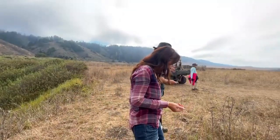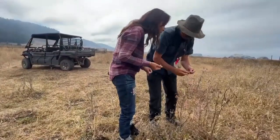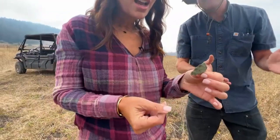Coming up from this gopher, I see a little... Yeah, check it out, it's a little projectile point. Oh my gosh, look at that. Thousands of years old.